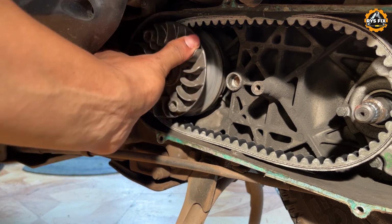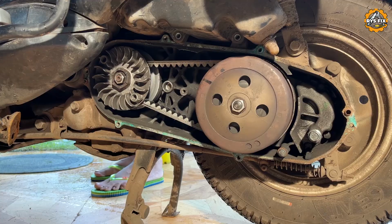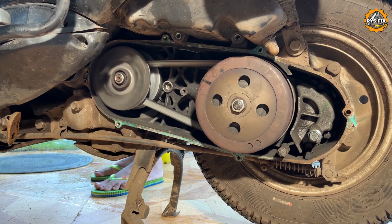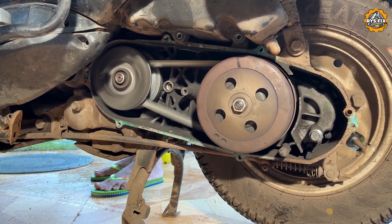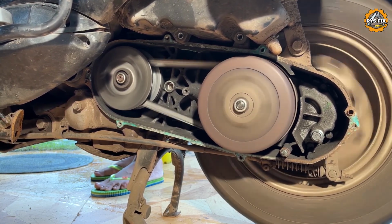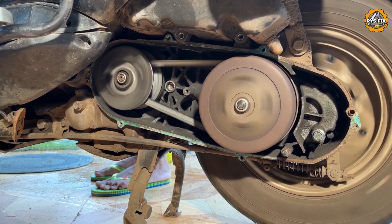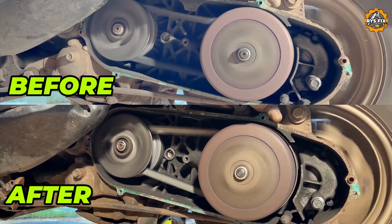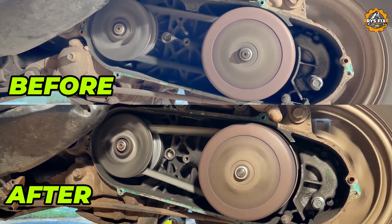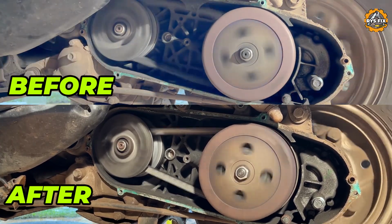Now I will start the bike and I will check what type of sound is coming and how the pulley is rotating. As you can see here how nicely the belt is rotating now. I will compare both the situations and I will show you here. Now as you have noticed, what difficulties you can face if there is a problem in the drive belt.